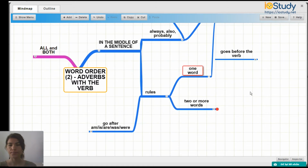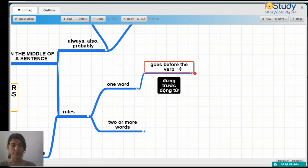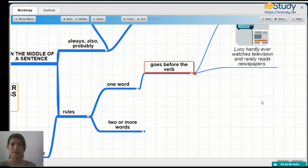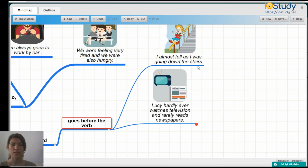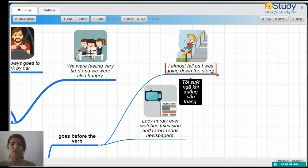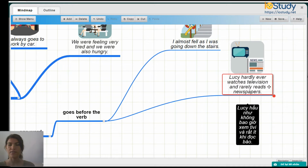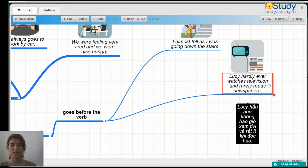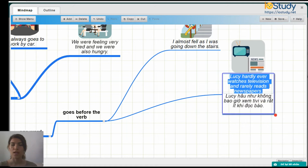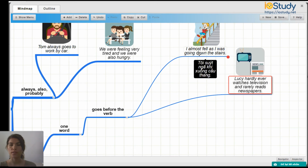So for one word, it goes before the verb. For example, I almost fell as I was going down the stairs. And Lucy hardly ever watches television and rarely reads newspapers. As you can see here, these are one word that goes before the verb.